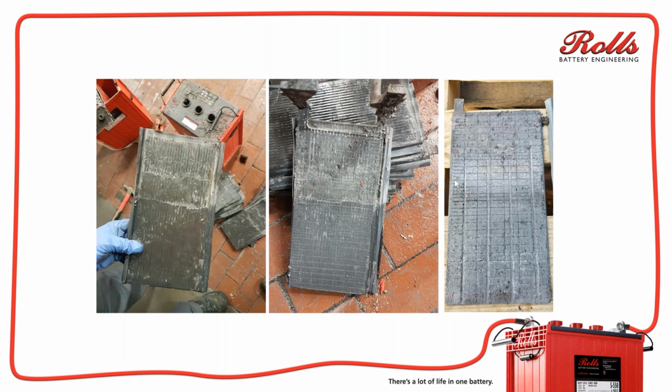By doing that, you're going to cause problems with your lithium bank, and you're going to cause problems with your lead bank.